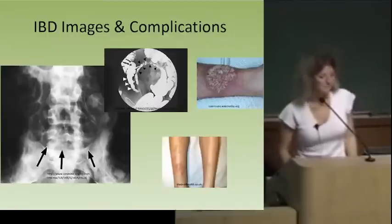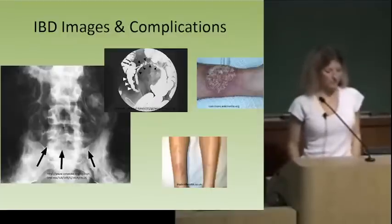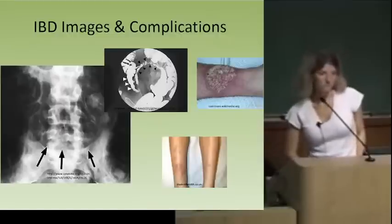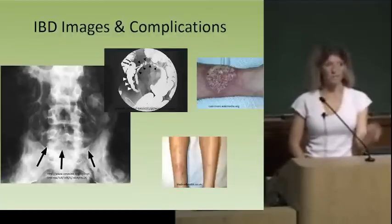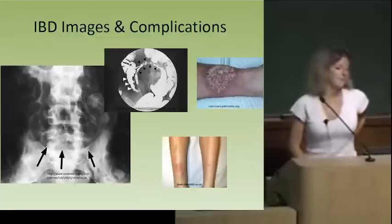And then these little guys, they're on the anterior tibia. They're painful. Erythema nodosum. So these were also in our sarcoid patient, and they're also present in patients with UC. All right, so LFT buzzwords.